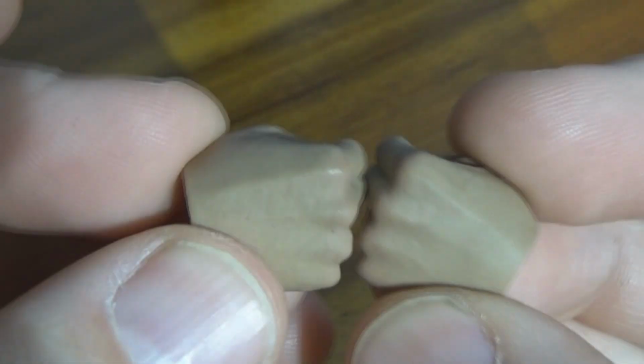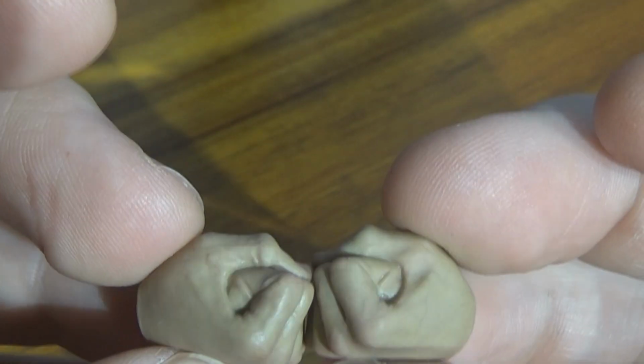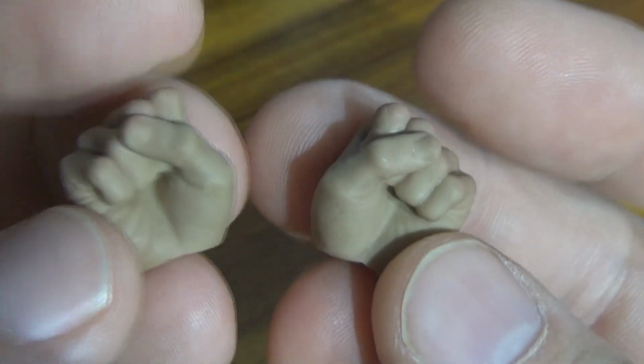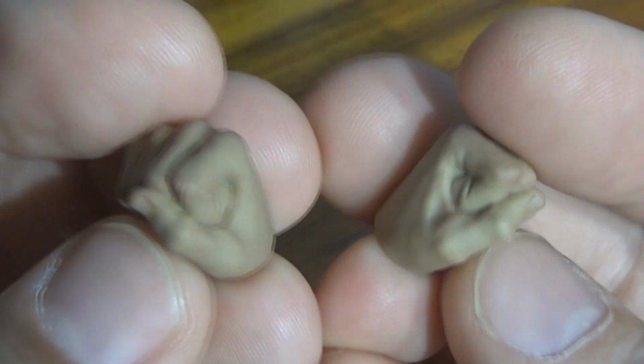I would have liked to have seen Spock come with another head. A smiling head, actually. Because on the rare occasion that he smiled on the show, I think that would have been really cool, but you only get the one head.